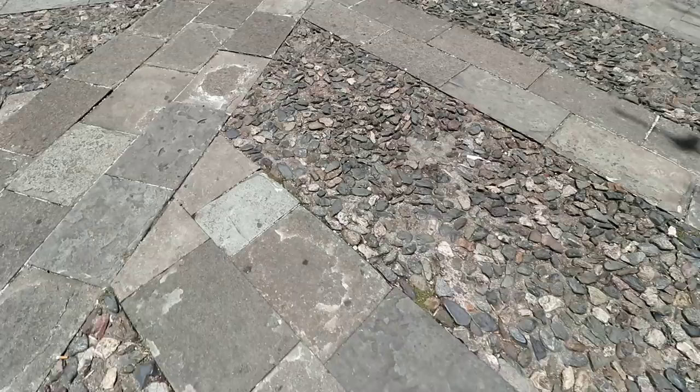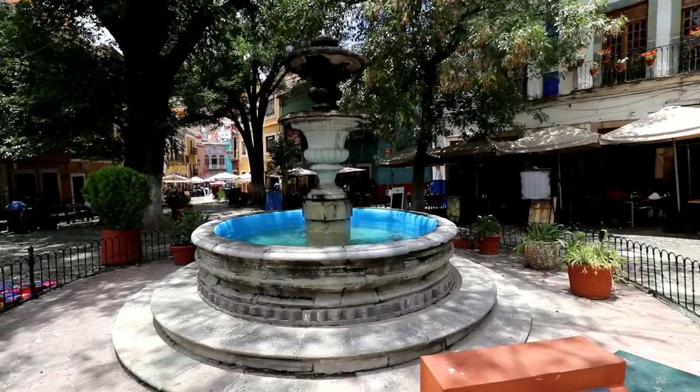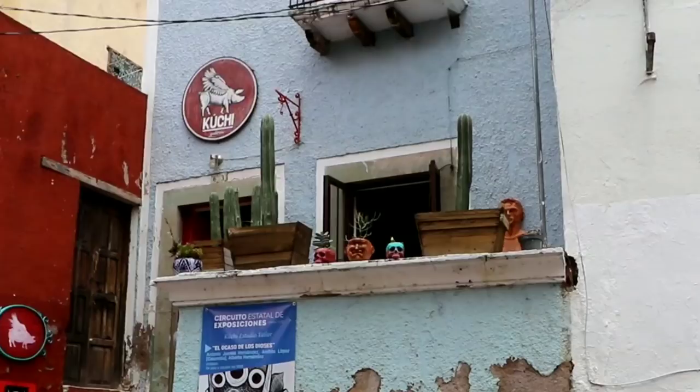So we haven't really had the issues with the cobblestones like I normally do, so that's been good. They have mainly rocks and big square cobblestones. Look at all the faces up there.